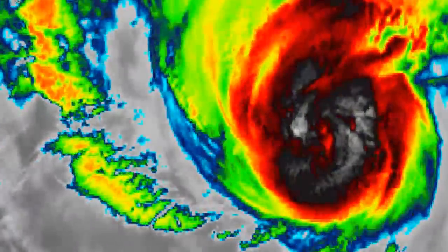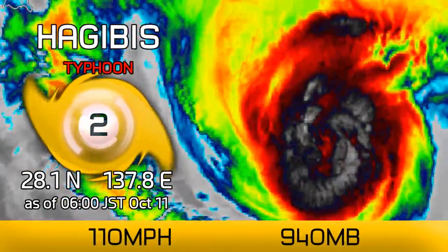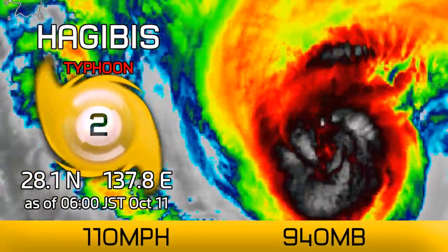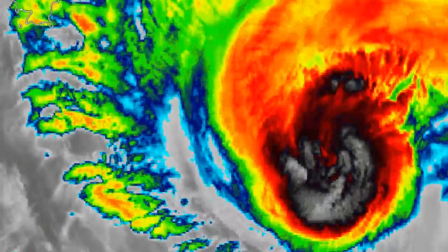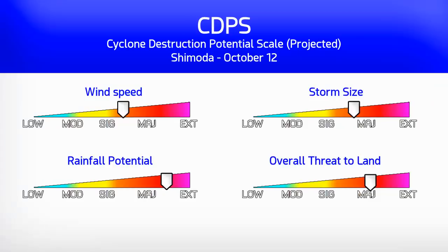Typhoon Hagibis is set to sweep through Japan over the course of the next 24 to 36 hours. It is continuing to gradually weaken, now a high-end Category 2 on our estimates, with winds of 110 miles per hour and a pressure of 940 millibars as of 6 AM Japan Standard Time this October 12th.